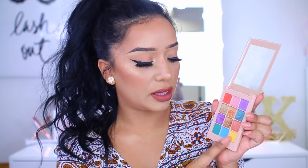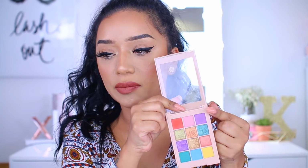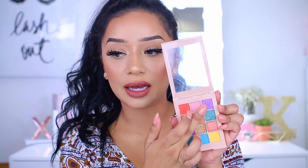I have played with this one, and this one, as well as this one and this one, and I get amazing pigmentation. The only one that I do have to say that I was super bummed out that didn't have the pigment that I was looking for was the purple up here. It just lacks pigment. It's very subtle. It's not like boom in your face, but I'm okay with that because honestly it is the only eyeshadow in this entire pan that lacks the pigment. All the other ones are bomb.